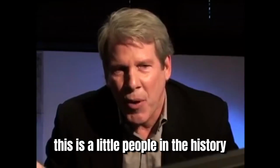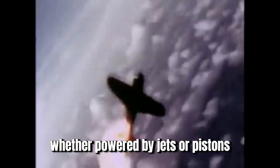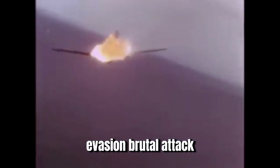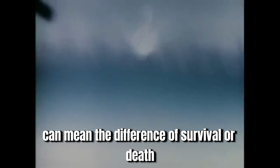It's really sort of striking that this is the first air-to-air jet dogfighting. This is a little peephole into history. We're seeing a lot of lead in the air as our Sabres go up on the tails of these MiGs. Whether powered by jets or pistons, these dogfights take pilots to the brink, as life and death hang in the balance. Evasion, brutal attack, or sheer bravado in a head-on game of chicken can mean the difference of survival or death.